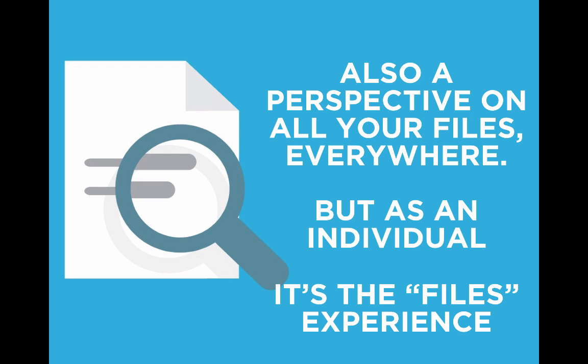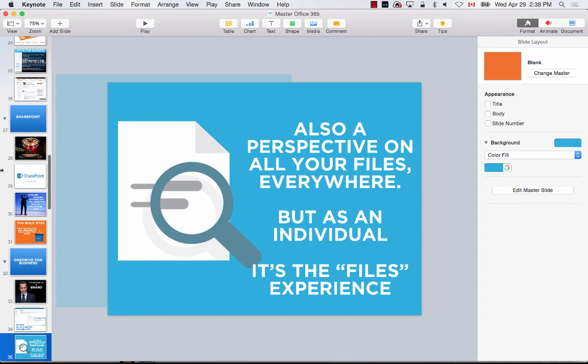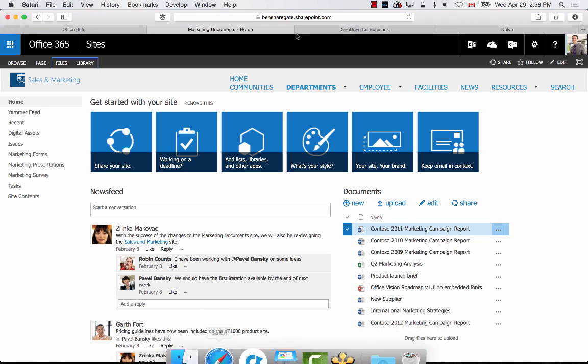Yeah, there's a lot of content. I know. What I do want to say about it is it's a perspective on all your files everywhere now. It has changed. It is no longer your personal document library only. What it is, as an individual, as a person, as a user, you go to your OneDrive for Business as a mobile app on your browser to access and see all of the files that you work with, not just your personal ones. Let me explain. I'm going to go to it. I probably had a picture, but I like live demos.